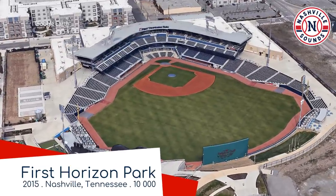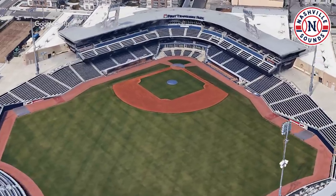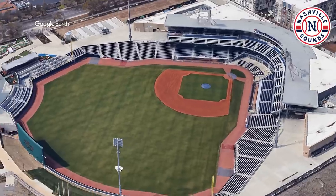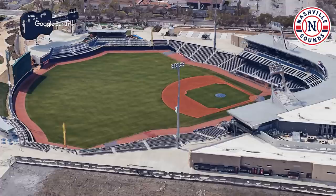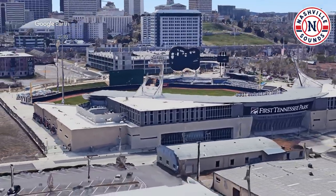First Horizon Park is yet another excellent stadium. The obviously unique feature of this ballpark is the guitar scoreboard, which is such a cool touch. As soon as you see that guitar, you know exactly which city you're in. Well, you should probably know which city you're in, regardless.